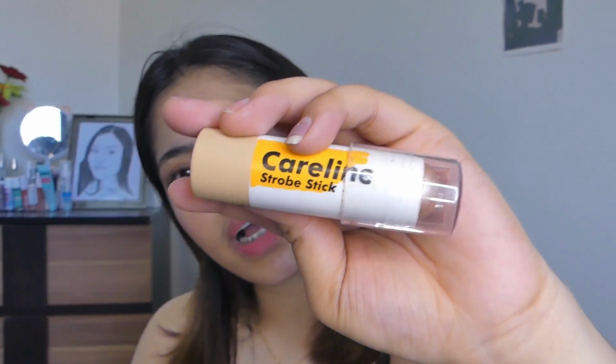Then highlighting my face. For my highlighter, I'll be using the Careline strobe stick. This is how it looks like. Super affordable lang yan to, guys, if you're looking for a nice highlighter stick. I recommend this, okay?